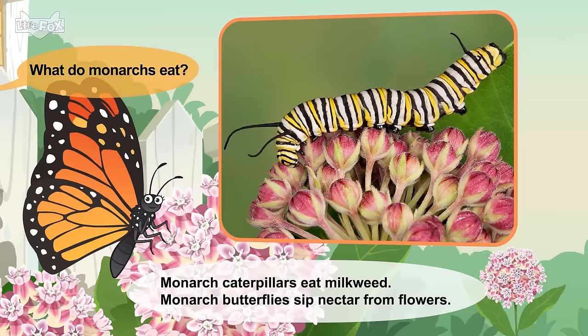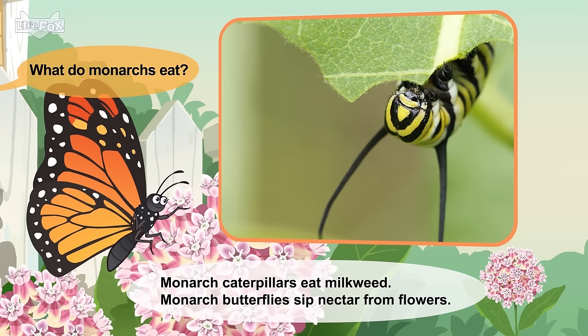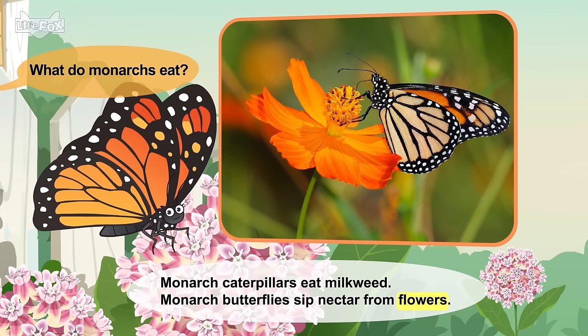What do monarchs eat? Monarch caterpillars eat milkweed. Monarch butterflies sip nectar from flowers.